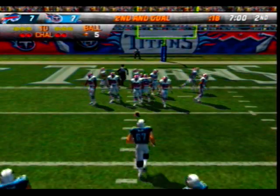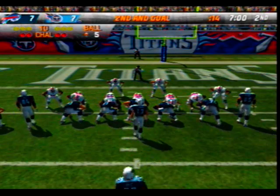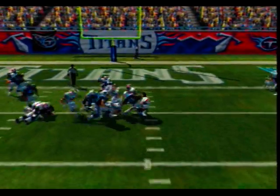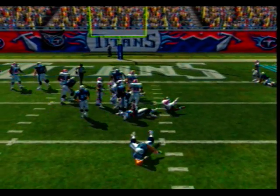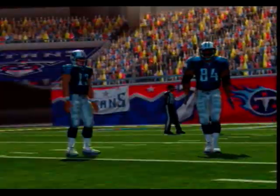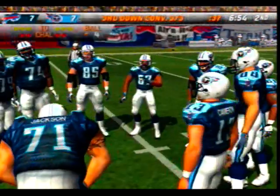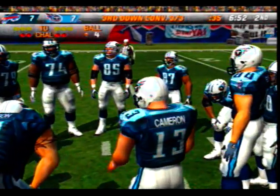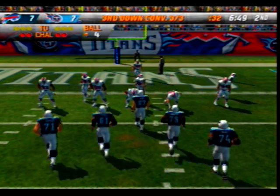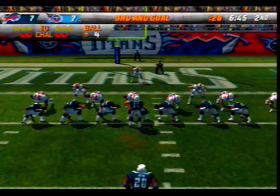They need 5 yards for a touchdown. He hands it off. Crowder is there on the stop at the 4. Didn't get the blocking they needed, and now it'll be third down and goal. Four more yards to the end zone.